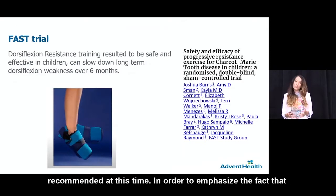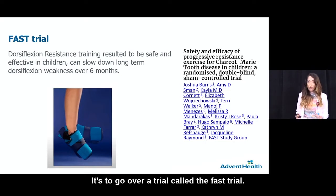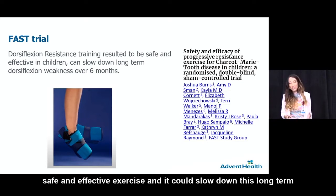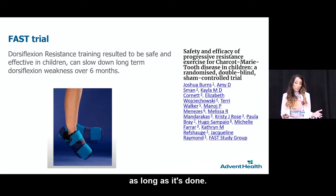And in order to emphasize the fact that dorsiflexion resistance training is safe and effective, let's go over a trial called the FAST trial. So in this trial, children wore a boot over 6 months, and they did the dorsiflexion resistance training, and it was found that this was a safe and effective exercise, and it could slow down this long-term dorsiflexion weakness over these 6 months and over the future as long as it's done.